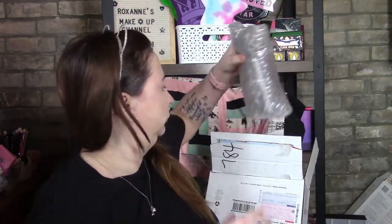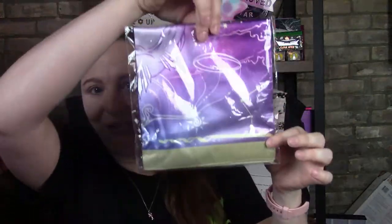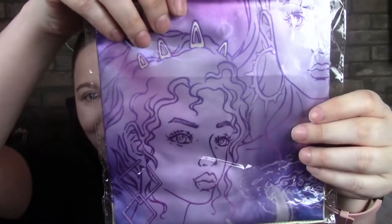Okay, so. What is that? Oh, the scarf. Can you guys see that scarf? So I won the, oh my gosh, I can't even remember what it is. Look, what is this?